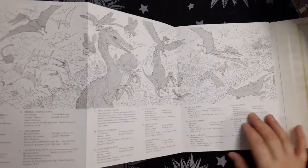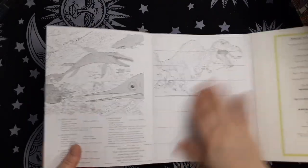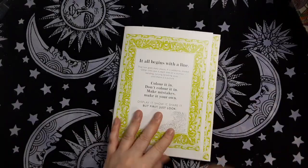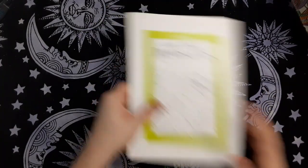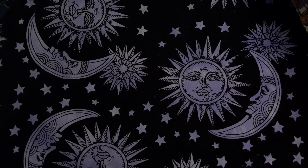Then on the back you have what each dinosaur is. And, you know, practice drawing it yourself. So I think, how does this go? Like this? Alright. Like that. You can only really get these on the used book sites now. At least that I've seen.